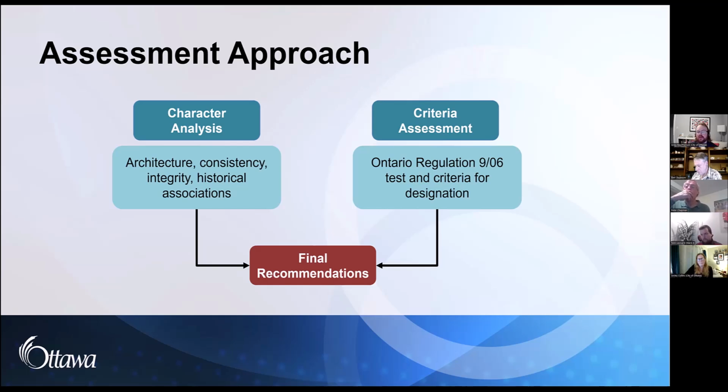And then on the other side is the more technical exercise, the criteria assessment. So as was mentioned earlier, Ontario Regulation 906, that's a regulation under the Ontario Heritage Act. It prescribes nine criteria that are used to assess both individual properties and districts for designation. So in the case of a potential heritage district, the test for designation is that 25% of all the properties in that area need to meet at least two of the nine criteria.